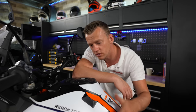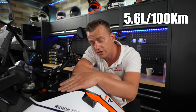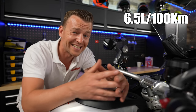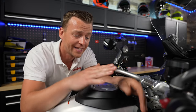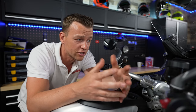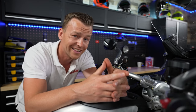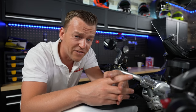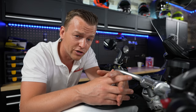Now the average fuel consumption is 5.6 liters per 100 kilometers on the KTM, and it's got a 23 liter gas tank. The Ducati is doing 6.5 liters per 100 kilometers, and it has the bigger 30 liter gas tank. Of course it is a big difference if you're just cruising on low RPMs or ride it like you stole it. From my experience riding these two motorcycles, you can do about 350 to 400 kilometers on average on one gas tank.